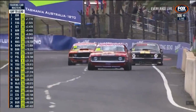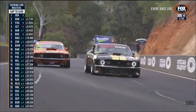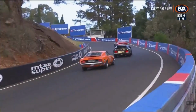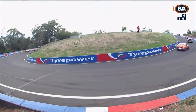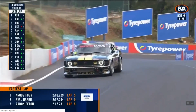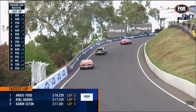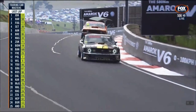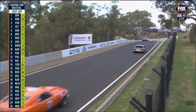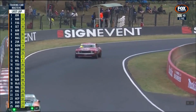And he's just put a massive dent in the lap record, Angus Fogg. 2:16.22. He's taken 1.2 seconds out of John Bow's existing benchmark. This Mustang is getting faster and faster as the race goes on. And a full second quicker than Ryle Harris on the previous lap. There's a real shot of getting Ryle when they get to Conrod Straight. With that kind of speed, he's as good a chance as any.